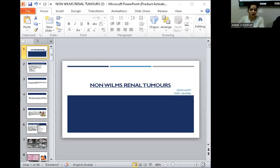the tumors were non-Wilms tumors, which include nearly 4% renal cell carcinoma, 3% malignant rhabdoid tumor, 3% clear cell sarcoma, and 2% each of congenital mesoblastic nephroma and cystic nephroma. And 4% were other tumors, which included lymphoma, Ewing sarcoma, neuroblastoma, angiomyolipoma, and other benign tumors.